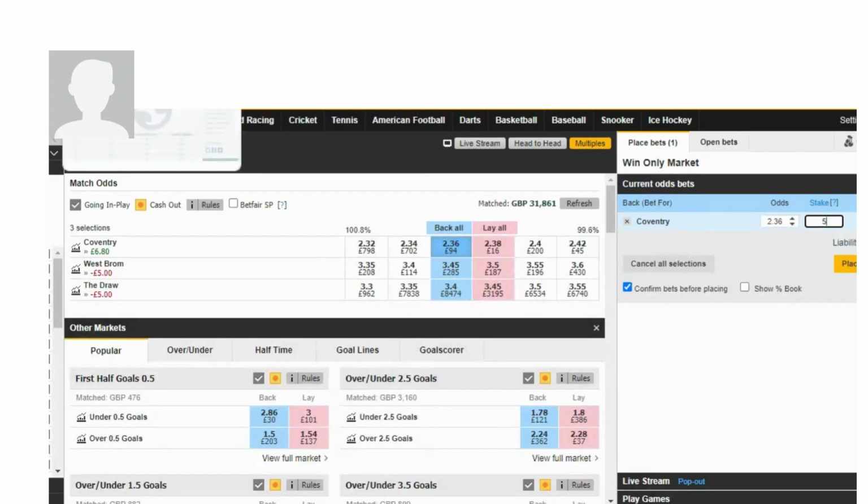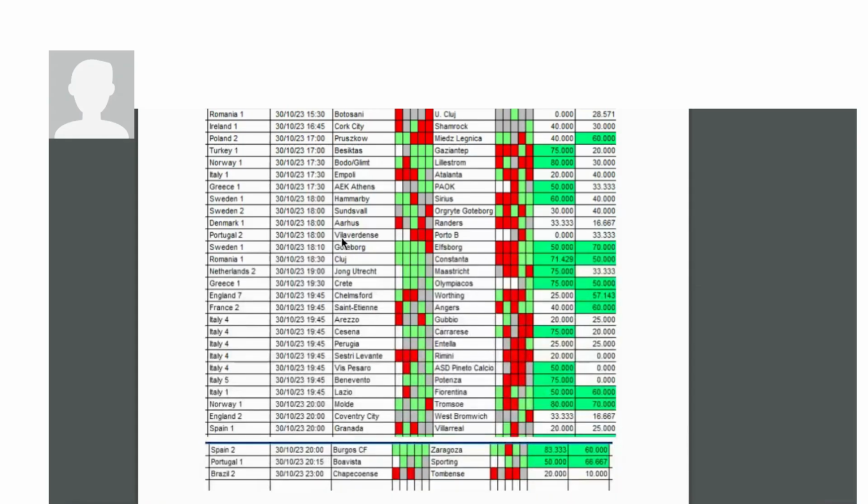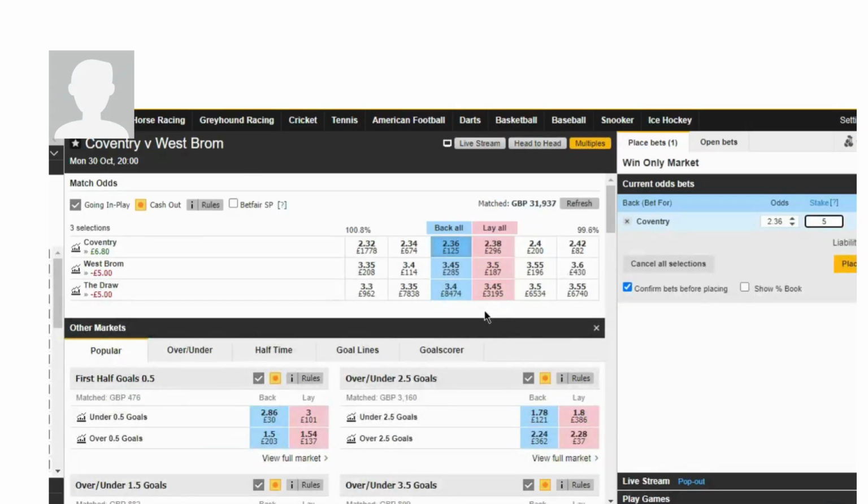So the sheet gives you an idea whether they're in value. It's not telling you whether they're going to win or lose or draw or whatever. It's just telling you that this is the value. Go on an odds checker. If you can't work it out, you see its odds are around about 3, so we know we've got value. So that's one thing you can do with that.